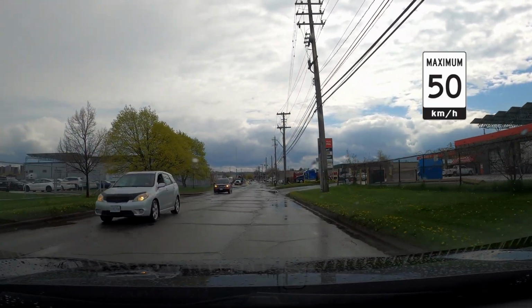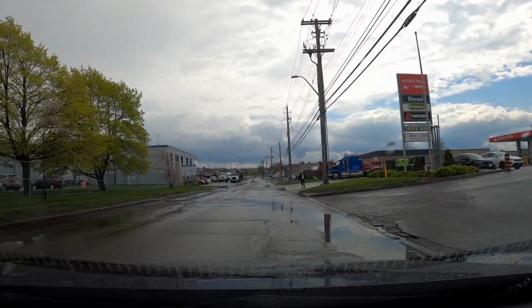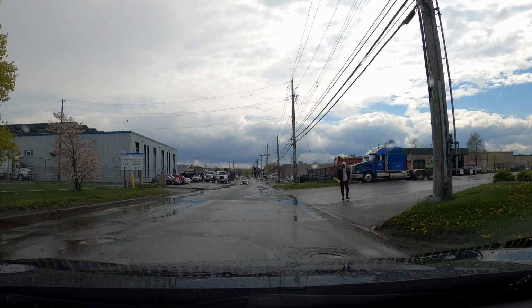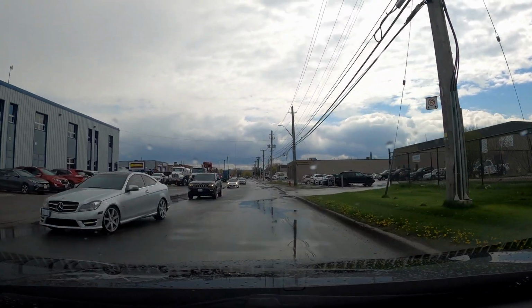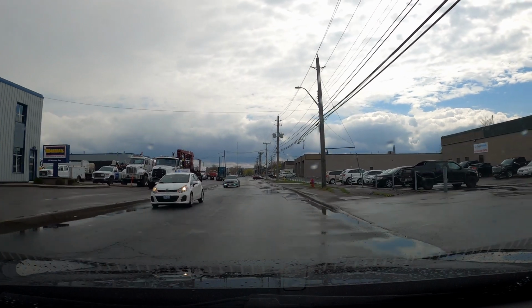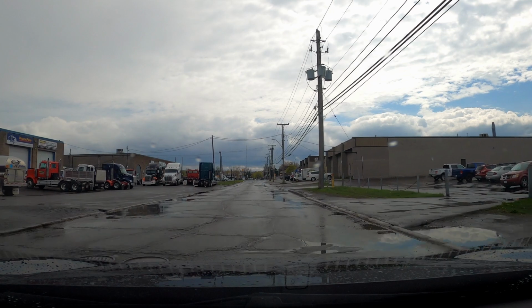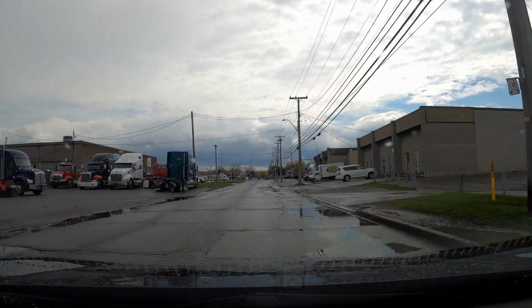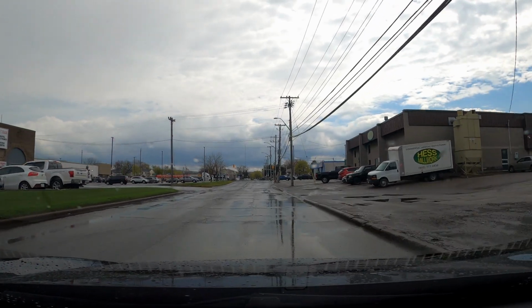And then I will do 50 here because I don't see any signs. So I do 50 as my speed. Okay, so don't forget to scan one of your mirrors every 5 to 8 seconds. That's very important too. And again, every time you make a turn, make sure you signal and you scan your blind spot. Check your blind spot.